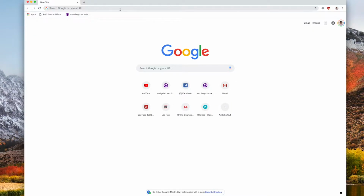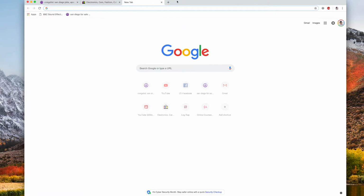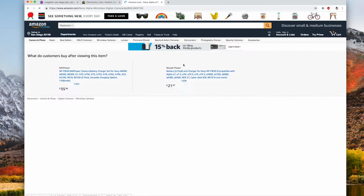So now we are in the computer. Let's look at how I do some market research and find the price of a used good. Two of my favorite resources when I'm looking for used things and finding the price of it are Craigslist and eBay. For this example, we're going to be looking at the A7S camera, which is the camera that I shoot with. And here's the A7S.